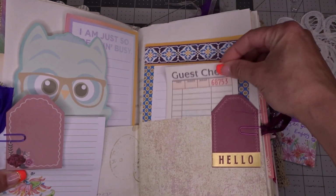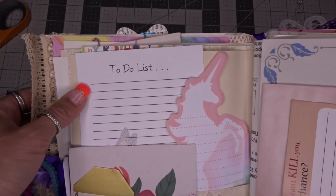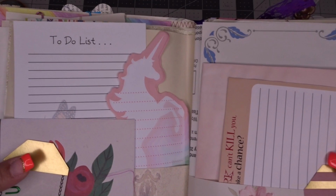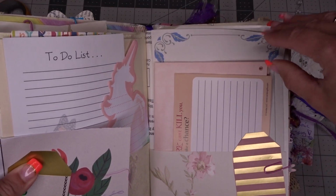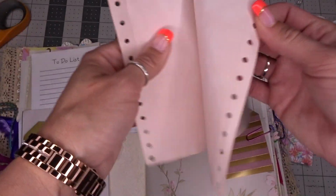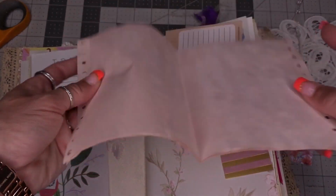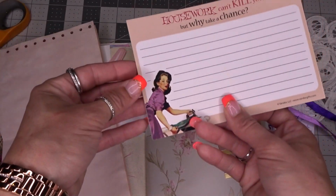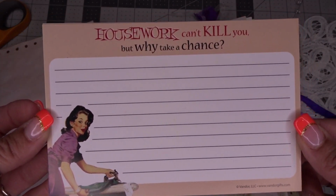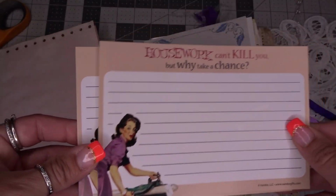She included some guest checks, a little hello tag. Over here, it's the to-do list, the unicorns. She has some more gorgeous papers here. And she has some sort of, I guess, receipt type of thing for junk journaling paper. It's like stains here. She included these postcards. How funny is this? Housework can't kill you, but why take a chance? Adorable. Very cute.